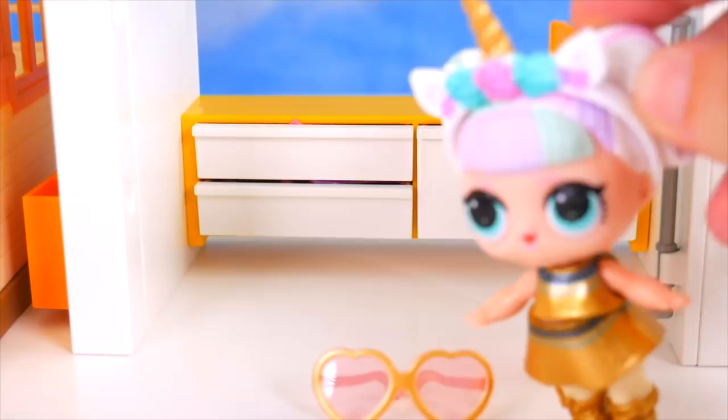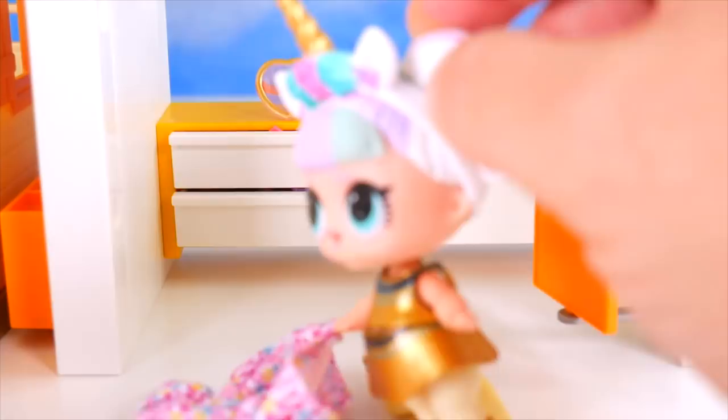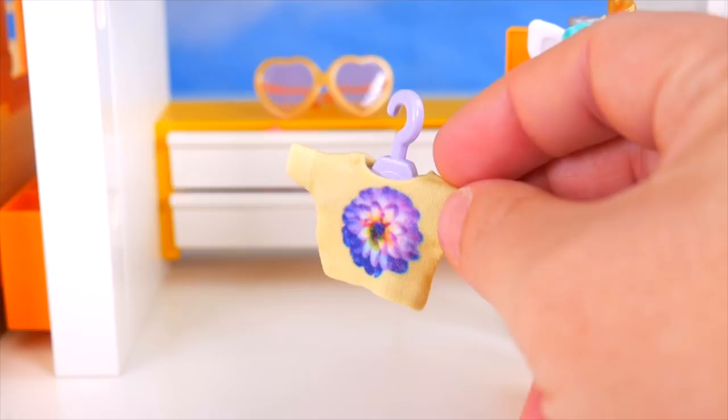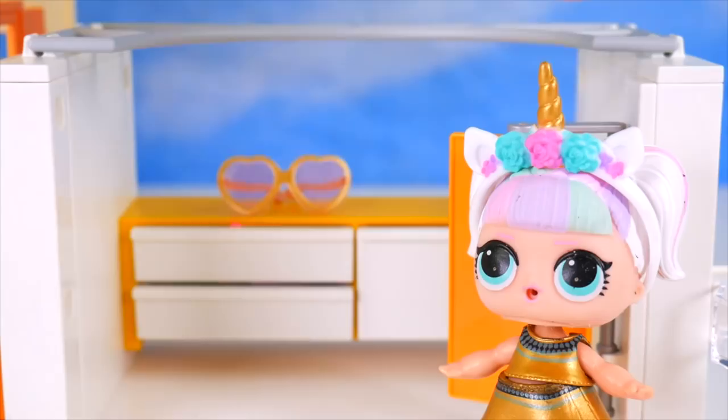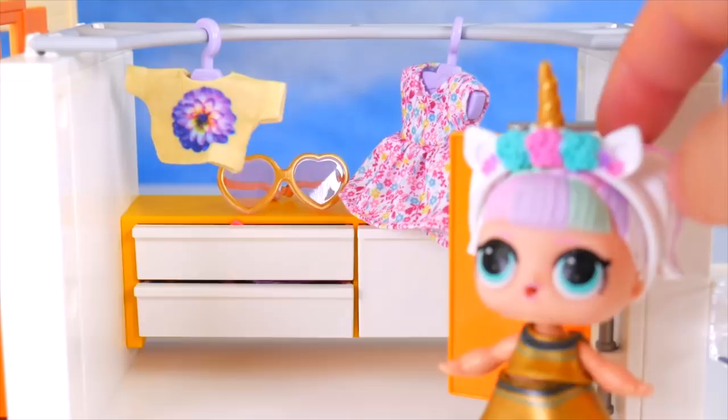Oh, here's my glasses. I love the way these look, so I'll just set them on the shelf so I can see them. And I've got a couple things that need to be hung up. Where are those hangers? Here we go, I've got my favorite yellow shirt, and that can stay nice and wrinkle-free by hanging up here. And my cute little party dress, I will hang right over here. Everything fits so nicely. Ooh, I almost forgot about my makeup counter.